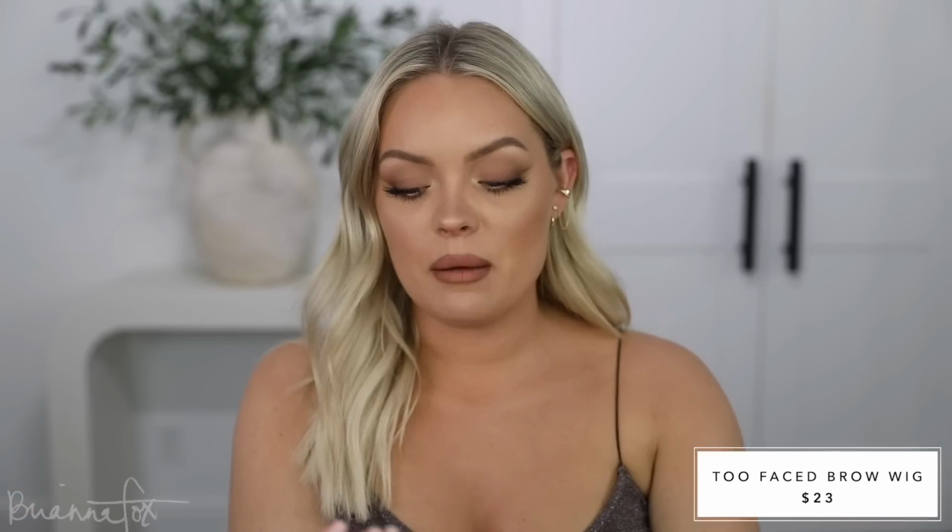So the pomade in a pencil really is just that. It is like a gel pot pomade, but in pencil form. So I feel like it's a lot easier to apply than a regular gel pot brow pomade. There's something about the formula with the angle of the pencil. It just really works. This is what I have in my brows right now. I use the shade Soft Brown.